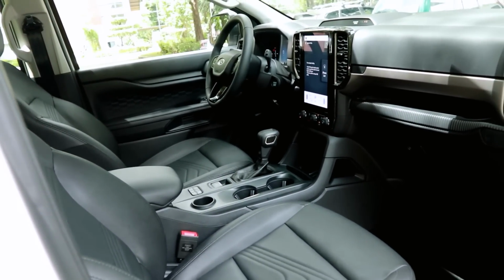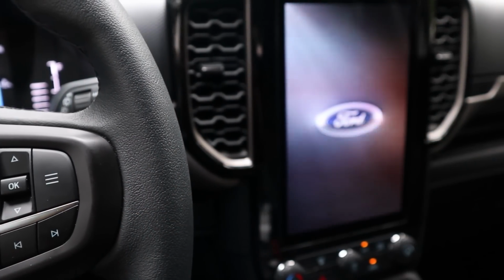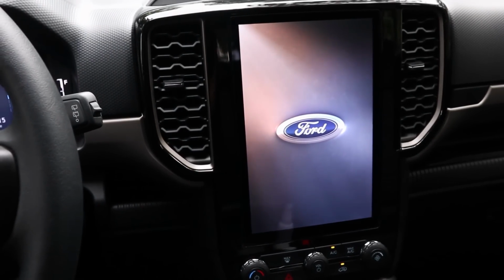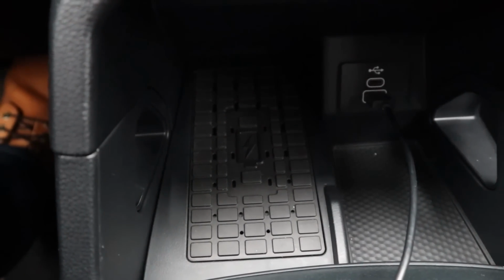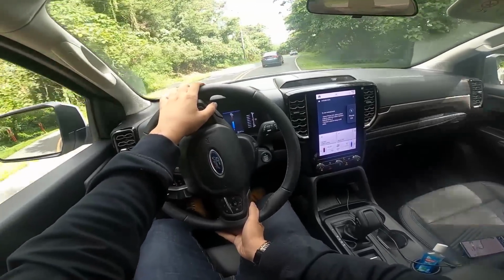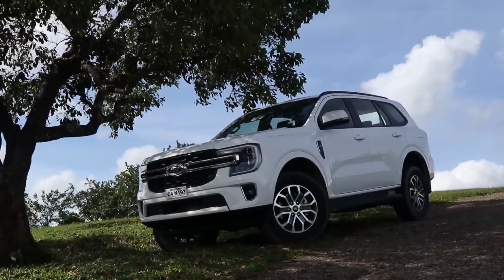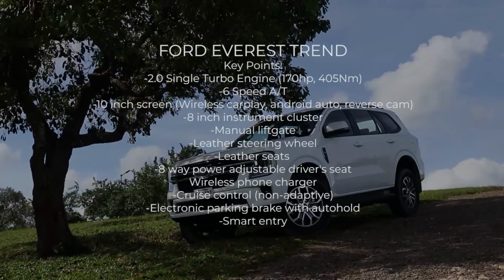You get a premium looking interior with power leather seats. You get a huge high resolution vertical infotainment screen. You get a fancy digital cluster, wireless phone charging, LED lighting. It also rides better and is more quiet than any of its competitors. The Ford Everest Trend is undoubtedly the best PPV under 1.9 million pesos.